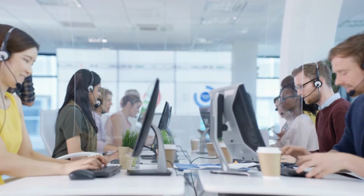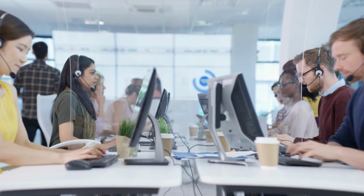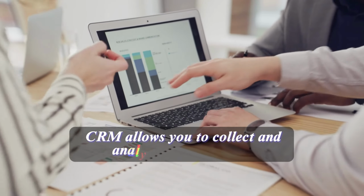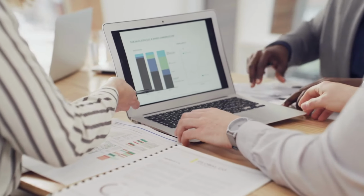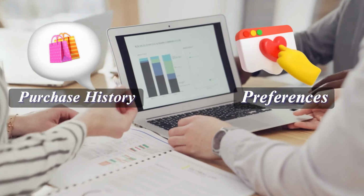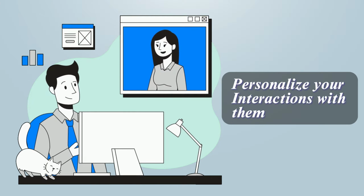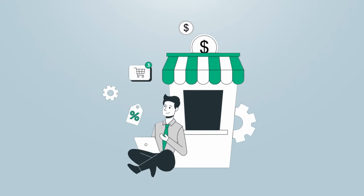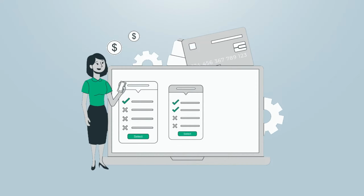One of the main benefits of using a CRM is that it can help you improve customer engagement. Here's how. Personalization. A CRM allows you to collect and analyze customer data, such as purchase history and preferences, to personalize your interactions with them. This can include personalized emails, product recommendations, and offers.